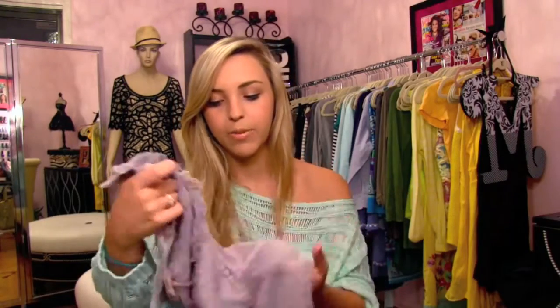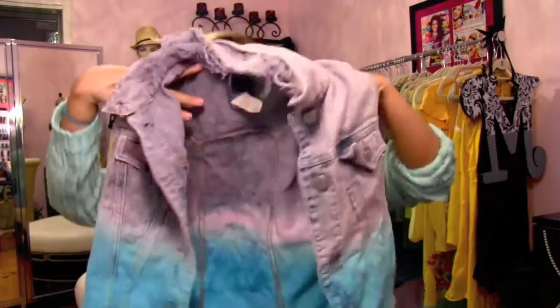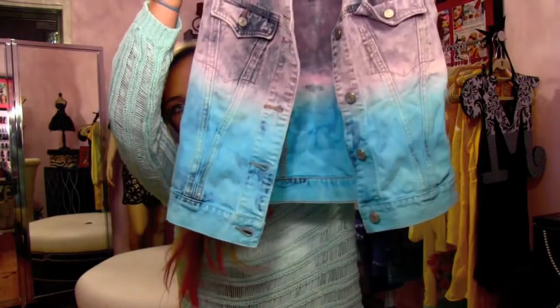Okay, so first is this vest. Not this exact vest, but I have seen vests make a huge comeback for spring, and I really think they're going to transition into fall as great layering pieces. Now this one is not your typical jean vest. It has some distressing around the collar, and it's dip-dyed from purple to blue. It looks a little bit crazy, but the store I was at was on Melrose, and the girl had it on, and it looks so cute on her.